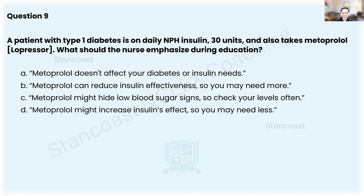So take note, this is a case of a type 1 diabetic patient using NPH insulin, 30 units, and also taking metoprolol. What should you emphasize in educating this patient? Is it A, B, C, or D? Let me have letter A first. Metoprolol doesn't affect your diabetes or insulin needs. This is incorrect, as we know that metoprolol can mask symptoms of hypoglycemia.